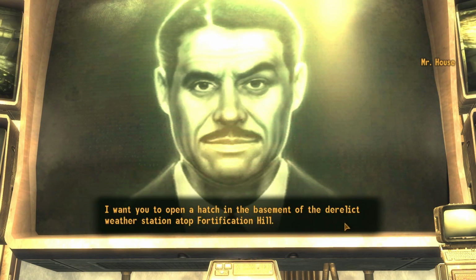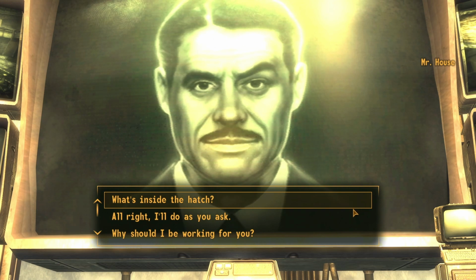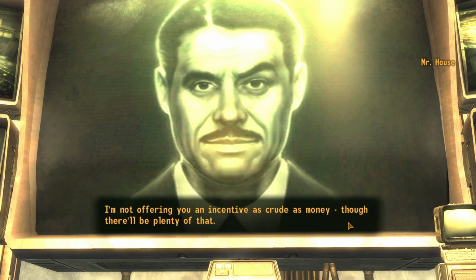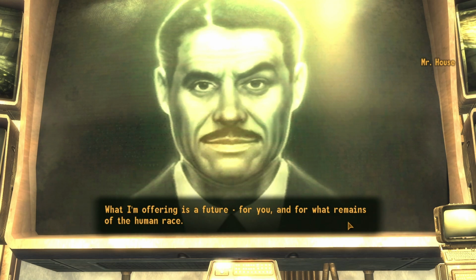I want you to open a hatch in the basement of the derelict weather station atop Fortification Hill. You'll recognize it on sight. The hatch bears the logo of the Lucky 38, same as the Platinum chip. You can't, but the chip can. The hatch will recognize the Platinum chip and open sesame. I'm not offering you an incentive as crude as money, though there'll be plenty of that. What I'm offering you is a ground floor opportunity in the most important enterprise on Earth. What I'm offering is a future, for you and for what remains of the human race.